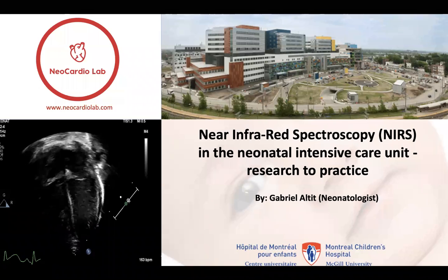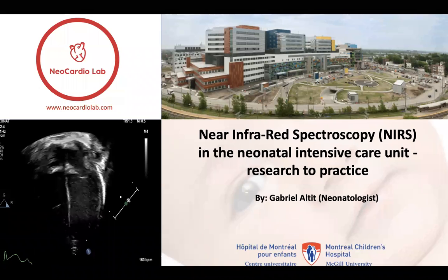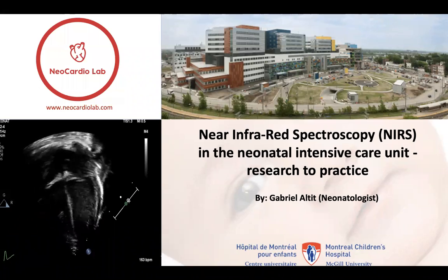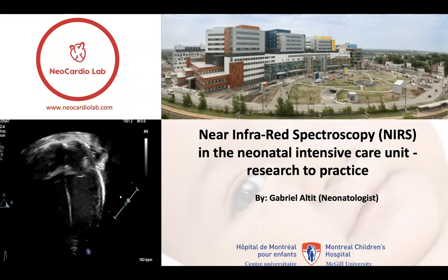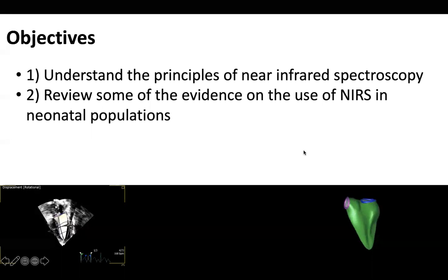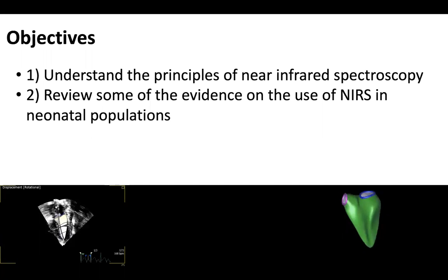Welcome to one of the Neocardio Lab modules on near-infrared spectroscopy, and its use in the neonatal intensive care unit. I'm hoping to bring some elements of research into practice. The objectives of this presentation are understanding the principles of near-infrared spectroscopy, as well as reviewing some of the evidence on the use of NIRS in neonatal populations.